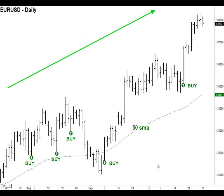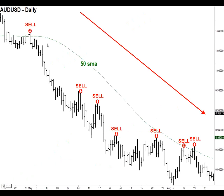And just using the exact same rules, we look at the Forex markets here. Here's the euro dollar. These are all buy signals to go long. The euro dollar, all of our members in the Forex courses were all privy to all of these signals. And then the Australian dollar, price was below the 50-period simple moving average, so these were automatically generated as sell signals.